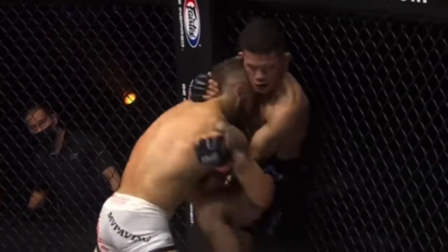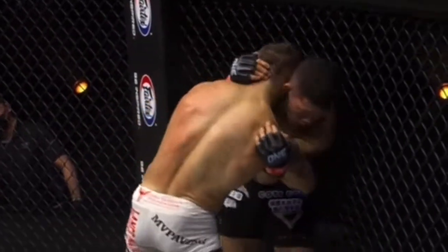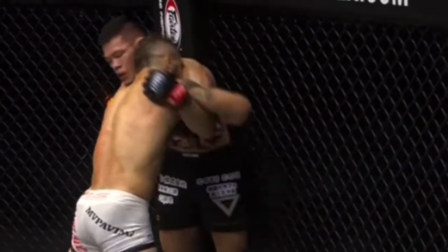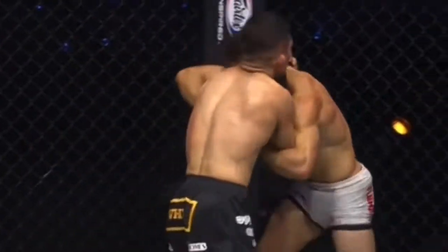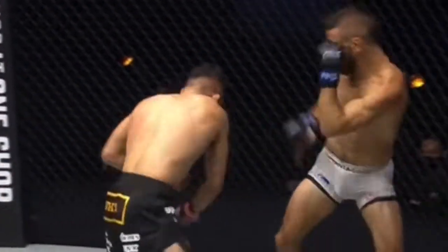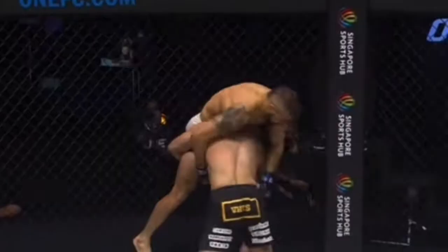Knee there from Kamikubo, switches knees off both legs of the Japanese fighter. 30 seconds remaining, second of 3. Body shot from Worthen. Switches chin to the other side of the head here, Kamikubo. Worthen breaks off. Chance for the left side here from Troy. Threads a hook off the lead hand.